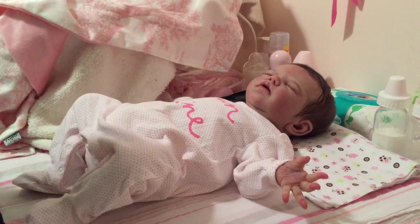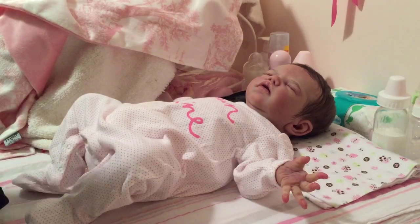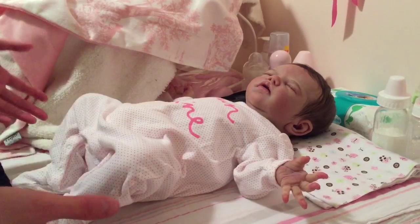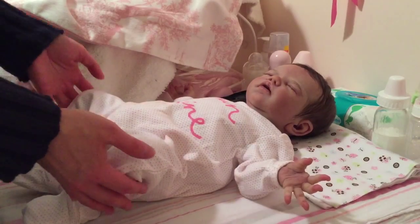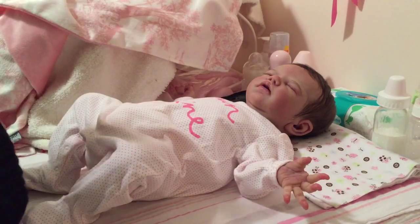I like the medium. I like the feel of it. Not everybody likes silicone, so it's interesting what people like. But for me, I love the realism and the feel. Even though I don't have to hold them, I know they're soft all the time.